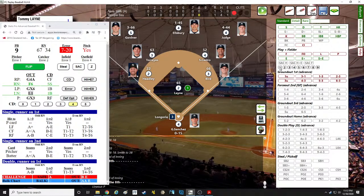Now you have Longoria, righty, and then you have Miller, a lefty. And then Souza, a righty. And then Logan Morrison, a lefty. So it goes righty, lefty, righty, lefty, righty, lefty, lefty. Wow. So do you make the switch to the right-hander now, or do you try and get another out or two from Tommy Lane? That's the question. They're going to leave Lane in there. Let's see how he does against the right-hander Longoria. That could be a mistake, though.